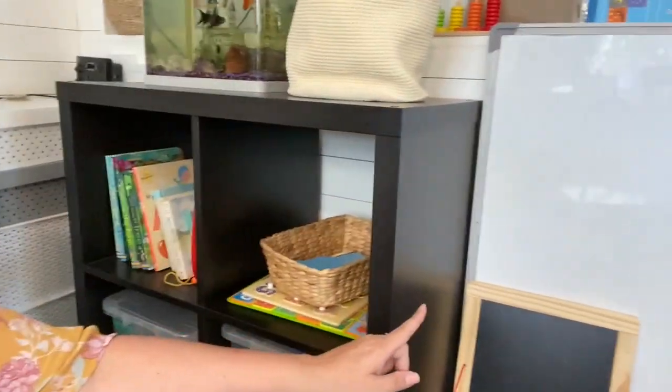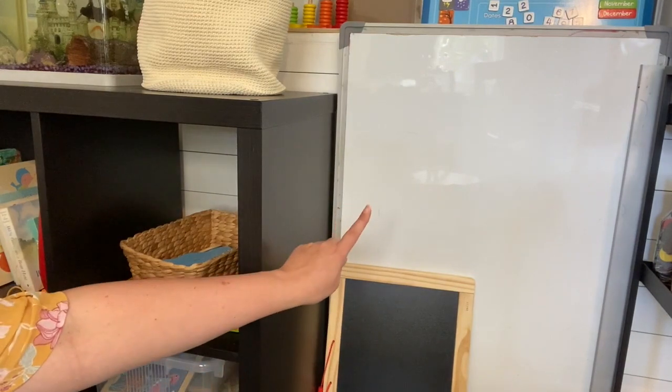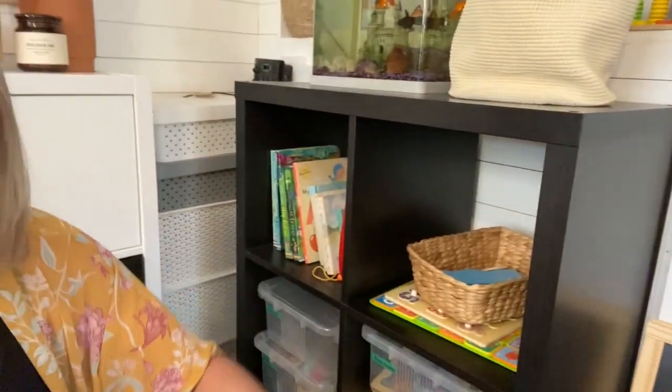Okay, so everything that he has access to, as I said, is on these 2 shelves. We do have something up the top here. And then also, if you can see that just there, next to the shelf as well, I have a whiteboard and a chalkboard, and he knows that he can use that as well. I'll just show you what he has out this week that he can play with.